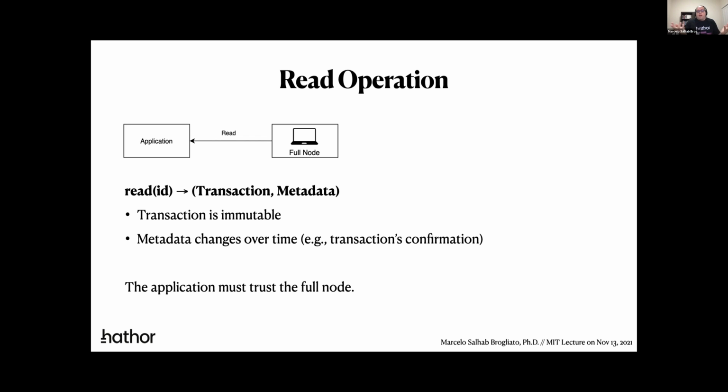But as for what reading is about, usually you give the transaction ID and it usually returns two pieces of information for you. The transaction itself, which is immutable because it's been confirmed by the network, and also metadata. This metadata changes over time, and it may be, for instance, whether the transaction is confirmed or not, and other things. As we go, it will be more clear what comes from the metadata, but usually whether a transaction is confirmed or not, okay?